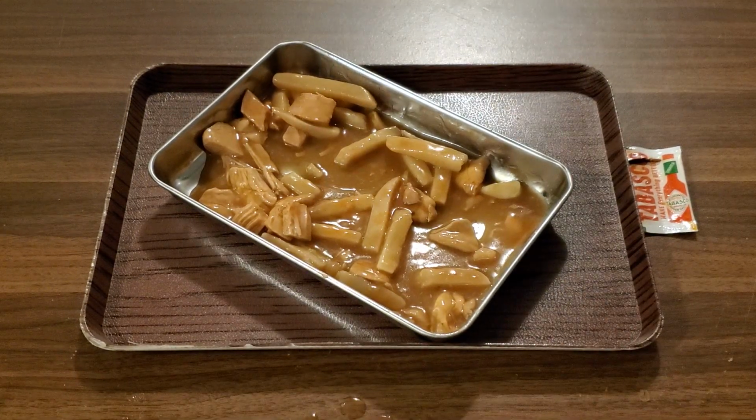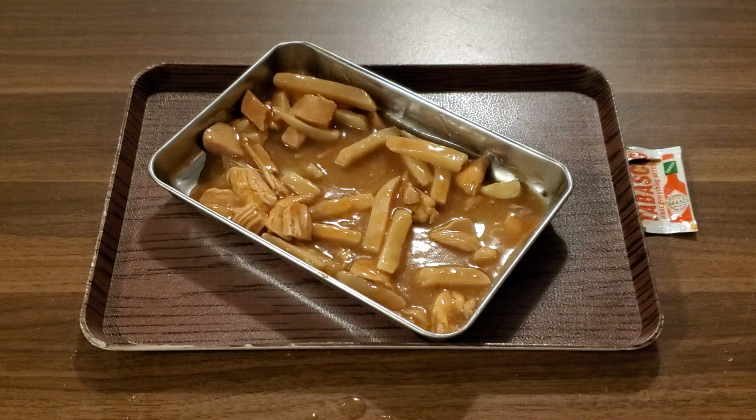So, we've established that this is pretty good. This is a delicious main. I would be really happy if I got this. I can see why they have the tortillas with it. Making a wrap would be great. It's more like gravy with fries than anything, though.